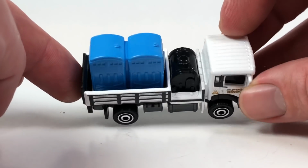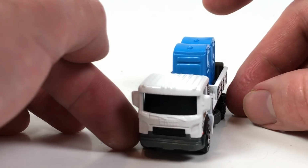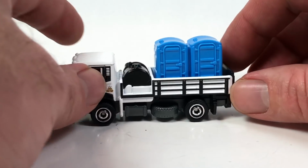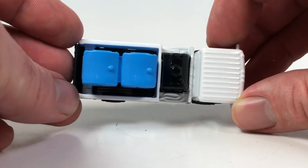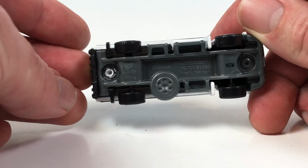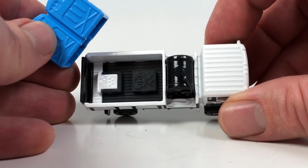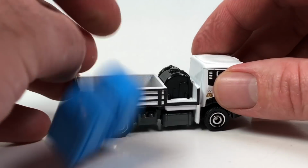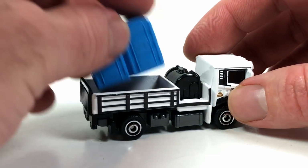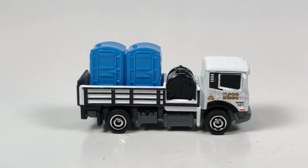Look at the detail, though, in this little truck for this $1 model. I think it's awesome. Of course, you don't get anything on the front, but you do get stuff on the sides, and quite a lot of detail on the sides. You get this little extra component here. That's a fun model. Good job, Matchbox. Good job indeed.